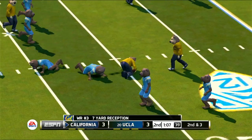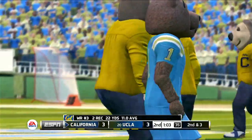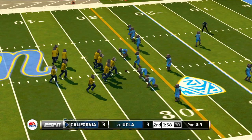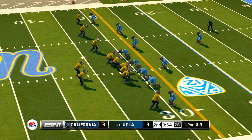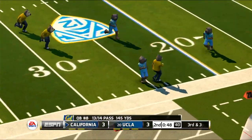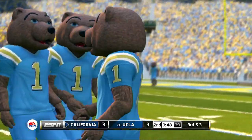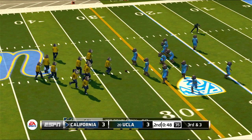There's a strike, complete. He's down. That's good for a gain of 7 yards. That'll bring up second and 3. On the ball! Just throws this one away. Third down, and they're going to need about 3 yards to pick up the first down.